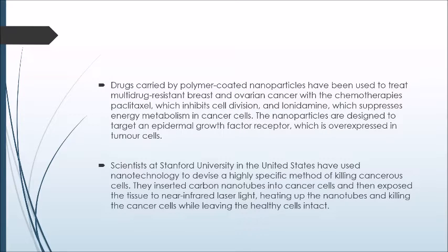Scientists at Stanford University in the United States have used nanotechnology to devise a highly specific method of killing cancerous cells. They inserted carbon nanotubes into cancer cells and then exposed the tissue to near-infrared laser light, heating up the nanotubes and killing the cancer cells while leaving the healthy cells intact.